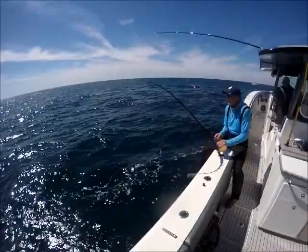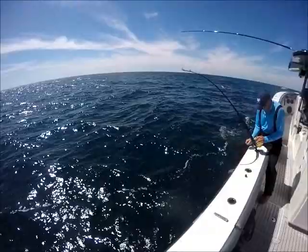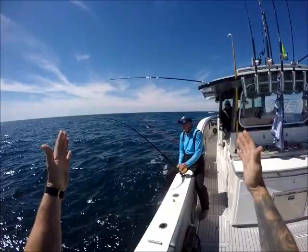All right, Bo, what's the story over here? Well, I got a slow hit on a big bait. I don't know what I got. It's not acting super sharky yet. Giant bait with big lines. That was a whole bonito about that big. Yeah. About a 2 or 3 pound bonito.